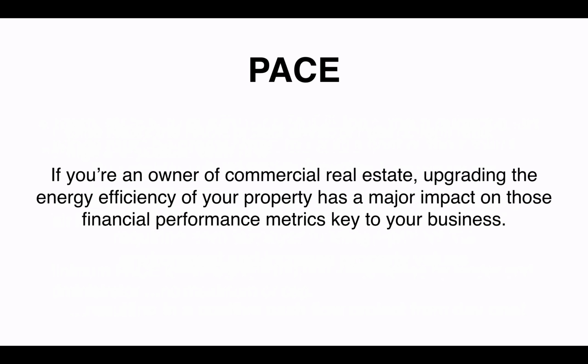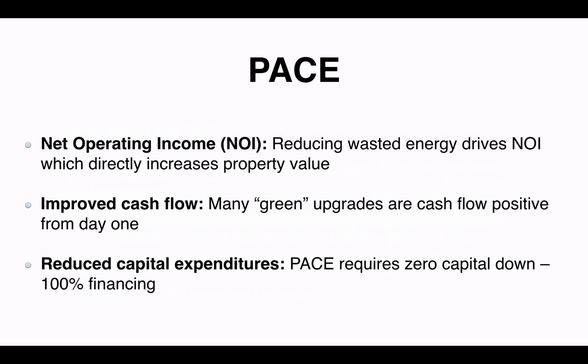And if you're an owner of commercial real estate, upgrading the energy efficiency of property has a major impact on those financial metrics key to your business. First is net operating income. Reducing wasted energy drives net operating income, which directly increases property value. Improved cash flow. As we mentioned, many green upgrades are cash flow positive from day one. And third, reduced capital expenditures. PACE requires zero capital down, providing 100% financing for all project costs.